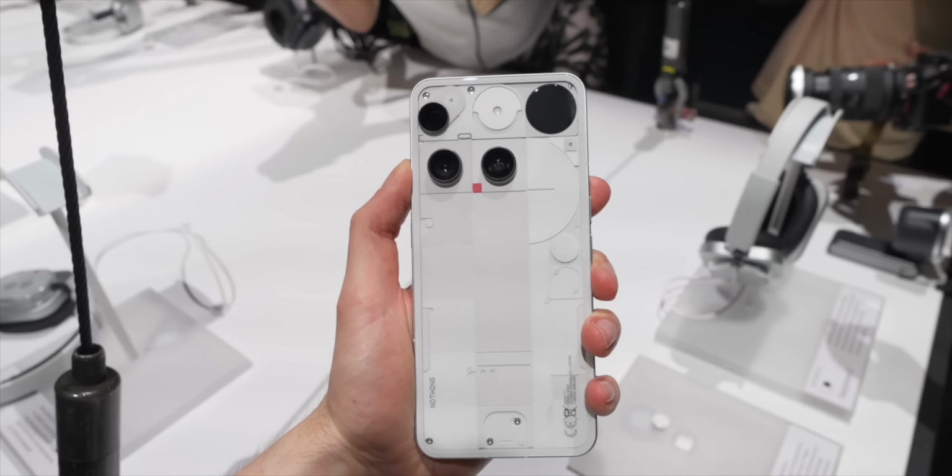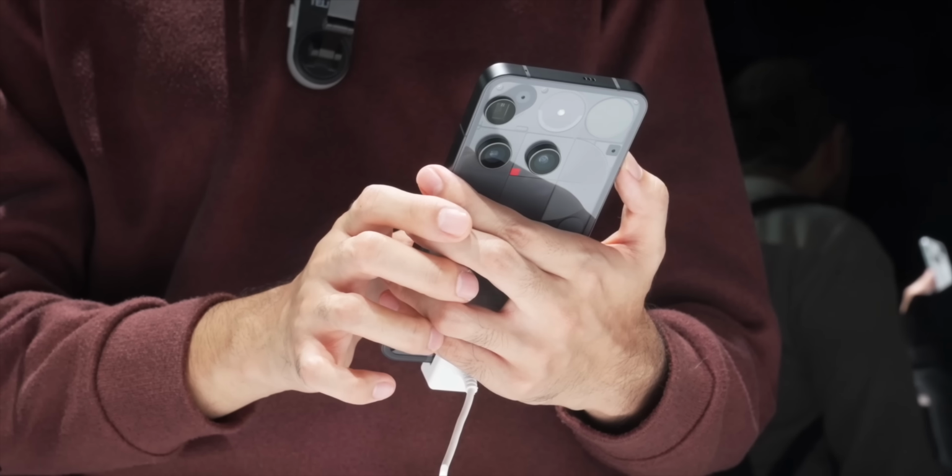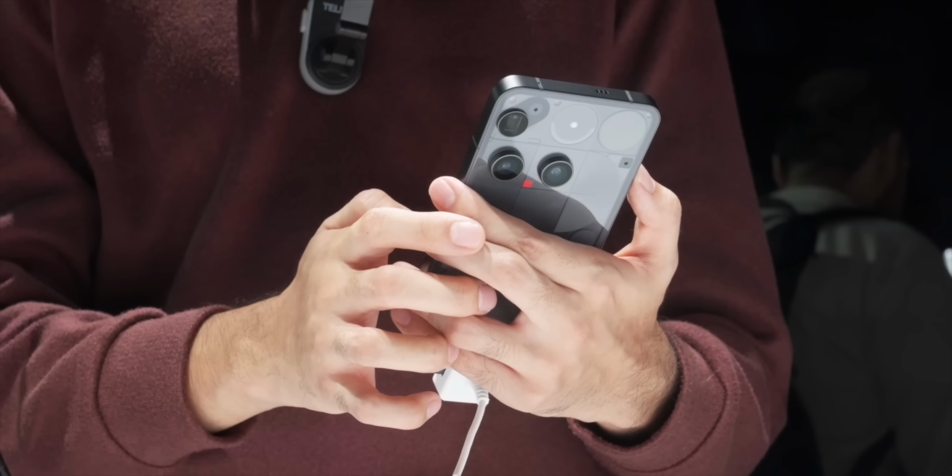But the Nothing Phone 3, which, once again, costs the same as those phones, has an optical sensor. So yeah, people are pretty upset about that. And the third most popular complaint about the Nothing Phone 3 is the build. On the back of the phone, you'll find Gorilla Glass Victus, which is not the best smartphone glass on the market, but pretty up there.